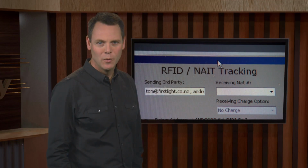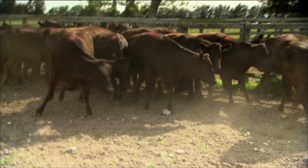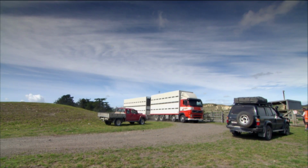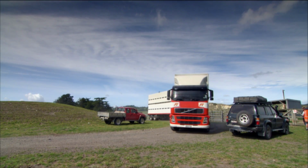Farmers Transport is a family-owned rural transport business moving livestock around the North Island. The company provides a single transport option for movement of stock around the regions and is New Zealand's first NAIT accredited information provider.